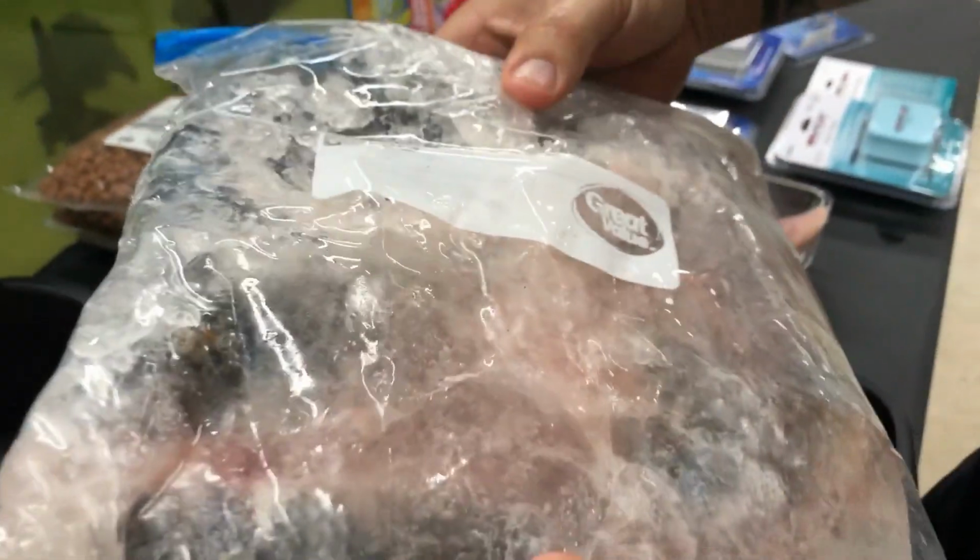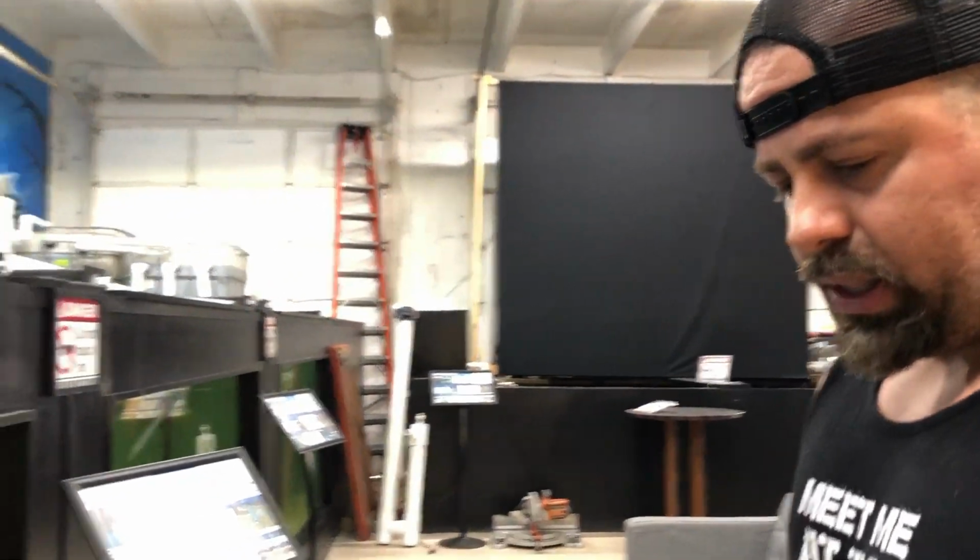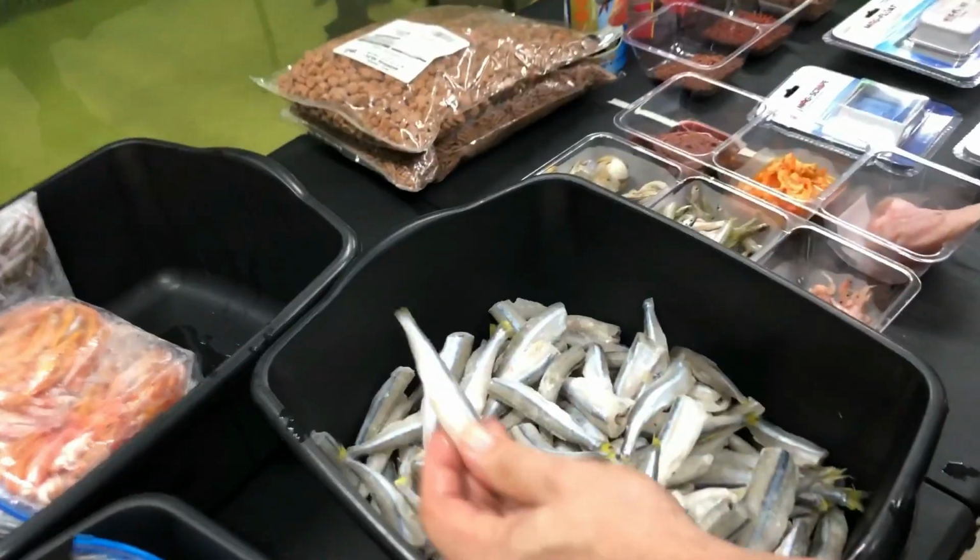Now this is really large salties. That's what they're called. It's like kind of like a black goldfish. So we're gonna put that in the mix today with the smelt.